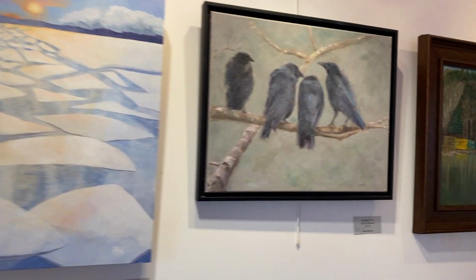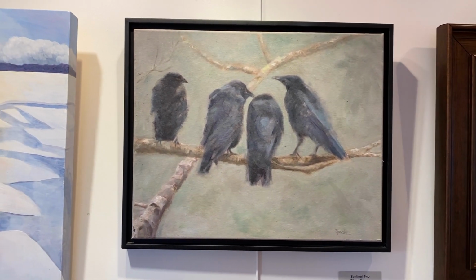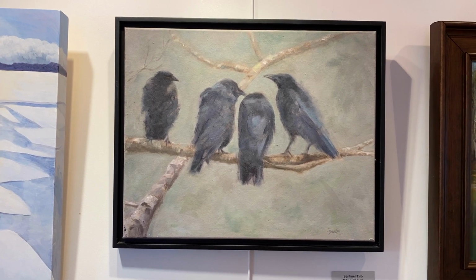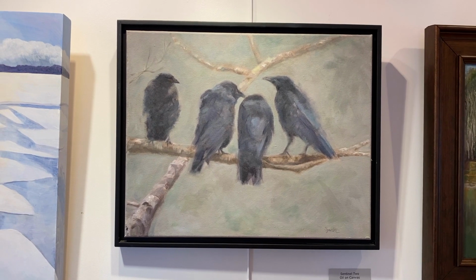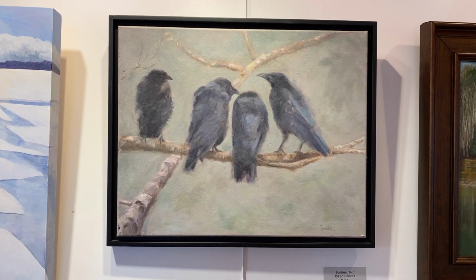This is the second piece by Paula Spector, Sentinel 2. The conversation between these 4 crows is going on into another phase. She has a series of these crows in misty winter branches.